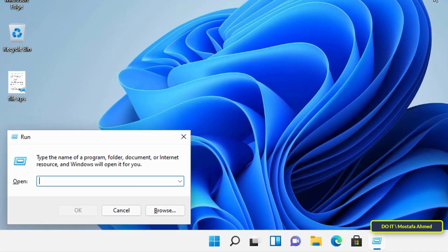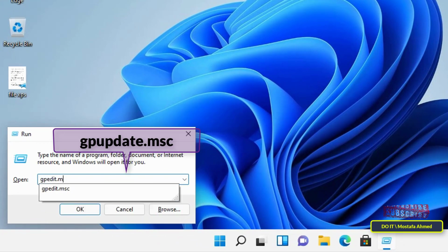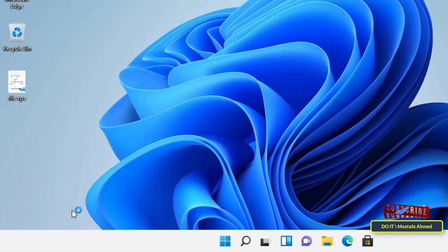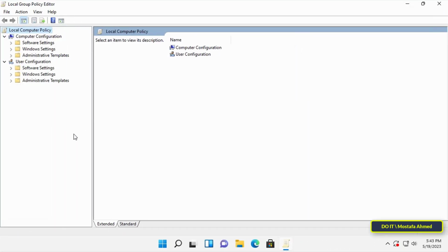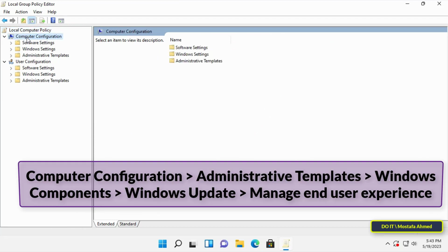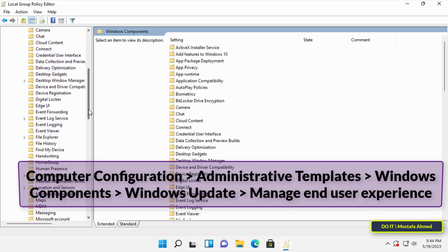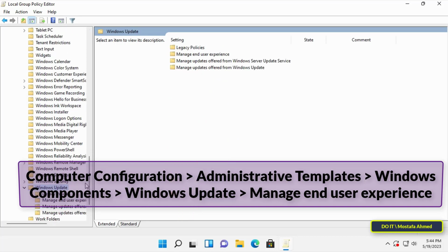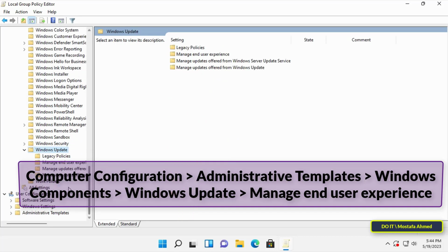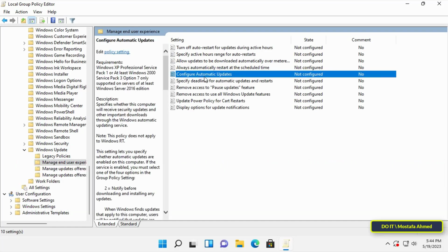The first step is to open the Run box and type gpedit.msc, then click on the OK button. This command will open the local group policy editor. Then, go to the path shown in front of you on the screen. After reaching the path shown in front of you, double-click on the Configure Automatic Updates policy.